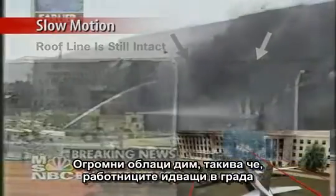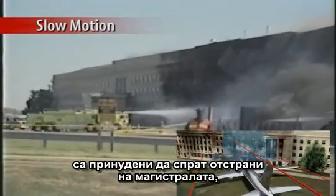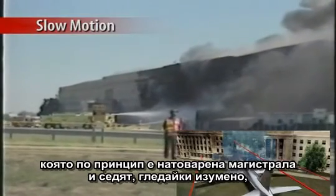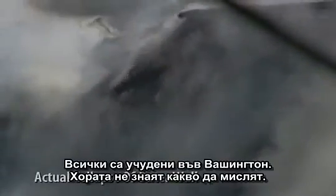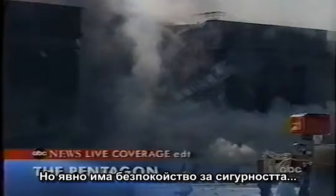Huge clouds of smoke, so much so that commuters coming into town have pulled over to the side of a busy freeway, what is ordinarily a busy freeway, and are sitting, watching in amazement as the symbol of the United States Defense Establishment goes up in smoke. So there is an amazement all over Washington. People are not sure what to think. You've got a lot of federal employees standing around in this area watching as the streets are blocked off and emergency vehicles rush to and fro. We're not sure what they are up to, but clearly there is concern about the safety of them.